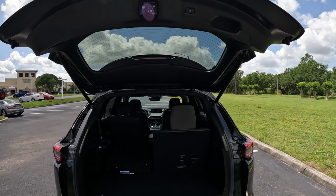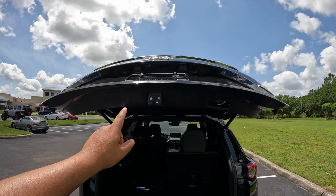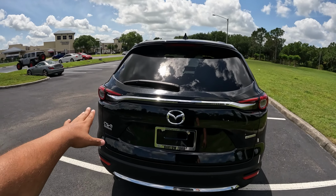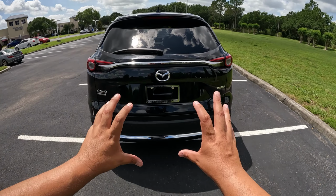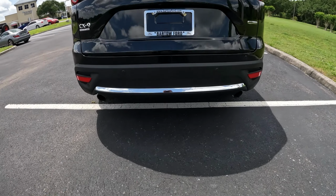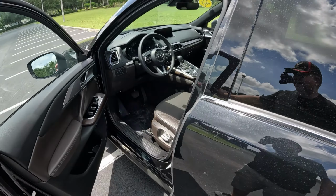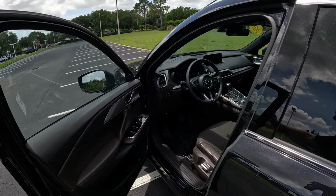This is the only engine that you have, which is a 4-cylinder turbo i-activ engine. All right, guys, we do have a button here to put your hatch down, and you can see we got a rear camera. Really nice the way everything is. Really like the design, this little chrome trim that goes across the lights, which kind of puts everything together. We got some chrome here at the bottom, and then we have dual exhaust tips as well for that 4-cylinder engine. So go ahead and check out the i-activ engine on this Mazda CX9.